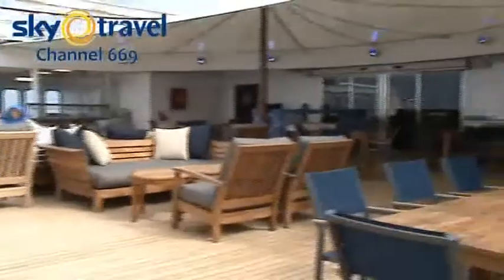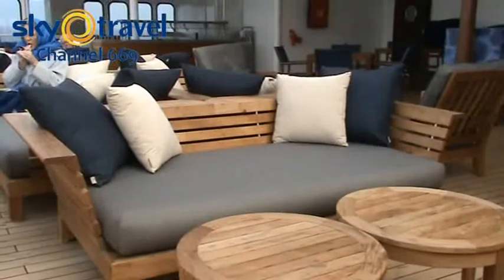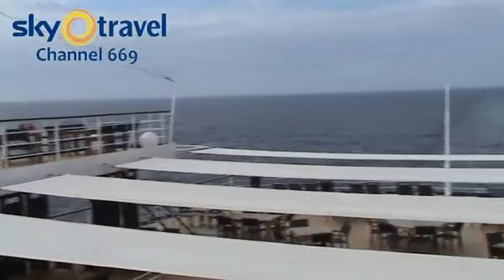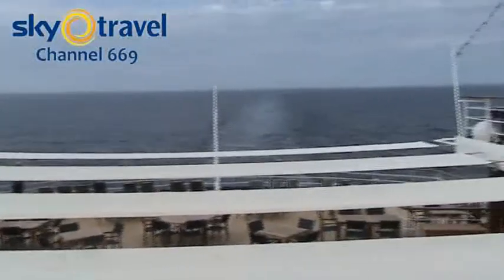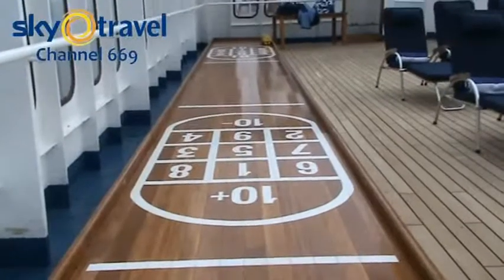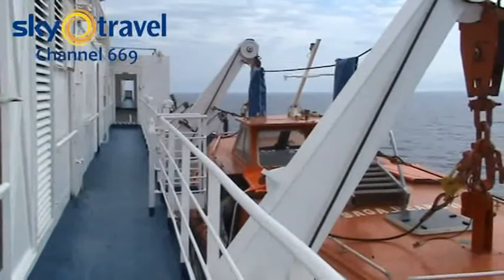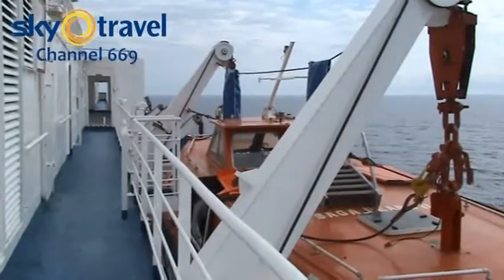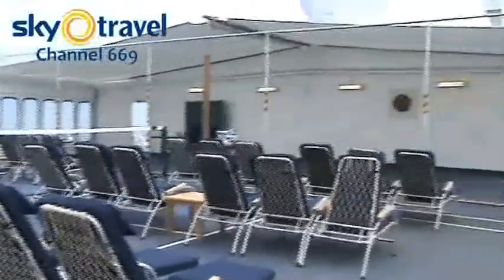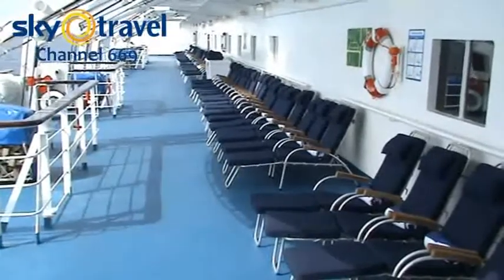Now let's nip outside and have a look. Isn't it lovely? This is the sundowner outside area. The fog has lifted at last. Quick game of shuffleboard maybe? Walk a mile? Shows you how small this ship is, 10 times round to do a mile. Plenty of space, but where's all the people?